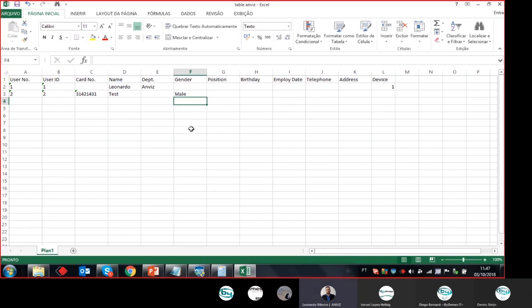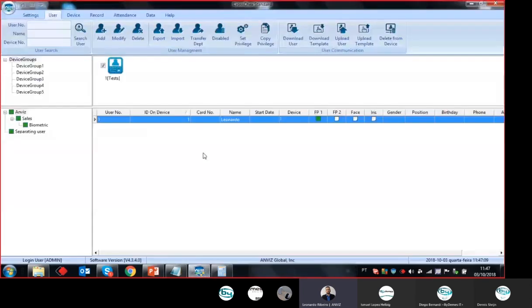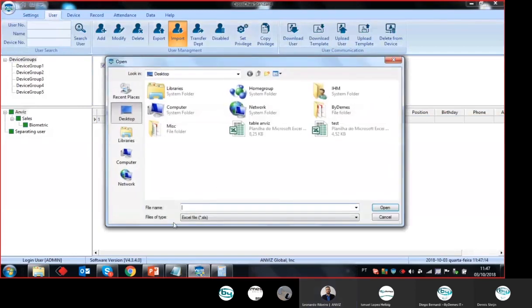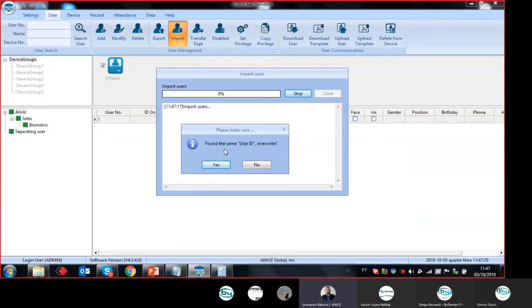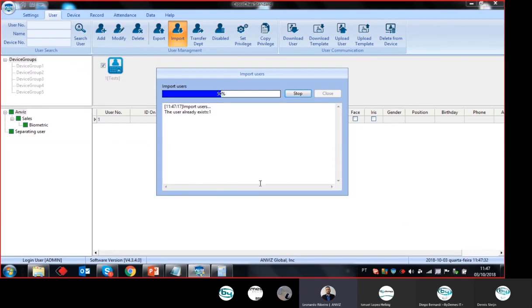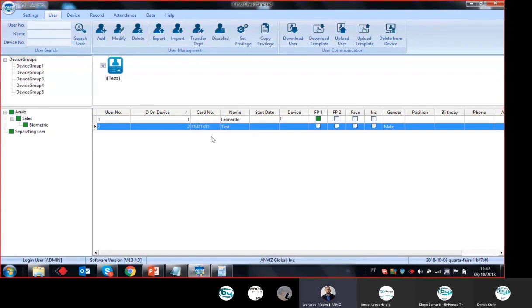Let's save, and now we are going to import this table to the software just to show you it really works. I will import table Anviz. It will also tell me that the same ID was found. The number 1 ID is already in my software. So I have the option to replace, to overwrite, or not. In this case, I will not, because it would be the same. But if I come here, I will see that number 2 user is here. It was imported successfully. Right?